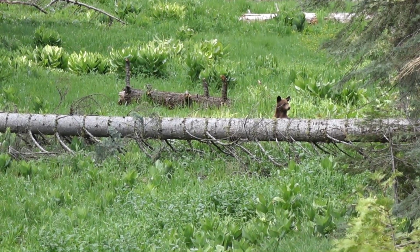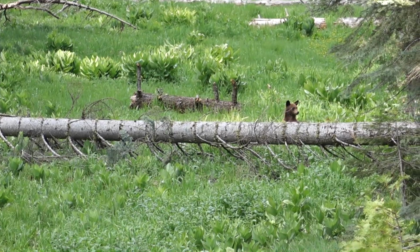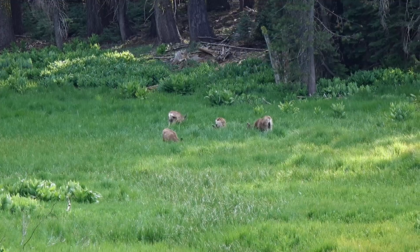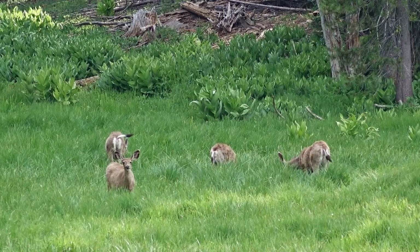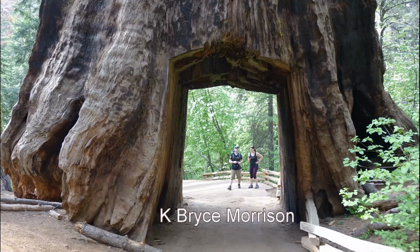The park's animals sensibly kept themselves well hidden in the main, but we did get distant glimpses of some bear cubs and later mule deer grazing in a meadow. It had been a long day, and I was glad that I was not the one having to drive back to San Francisco.